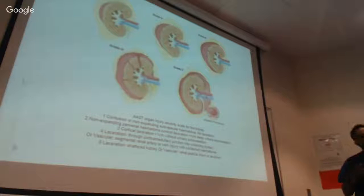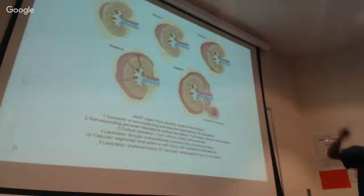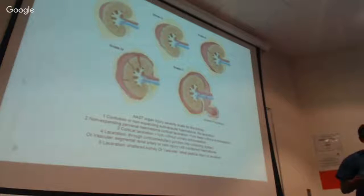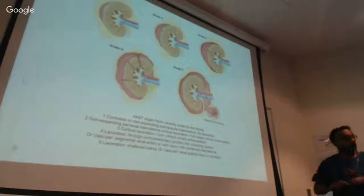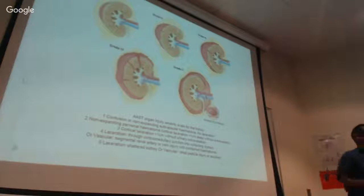We tend to use a DMSA or MAG3 scan just to check the function of the kidney. Sometimes you don't need it, for example with a bruise, where it's very unlikely that long-term damage is going to happen. So what is a DMSA? It's a nuclear medicine scan that measures split function between the two kidneys. One might work at 70% and the other at 30%, adding up to 100%, whereas normally it's 50-50. So if you've got scarring from trauma, you drop the function on one side.